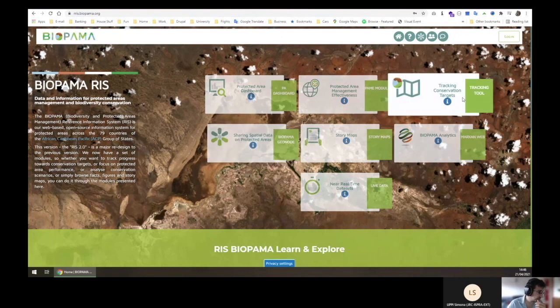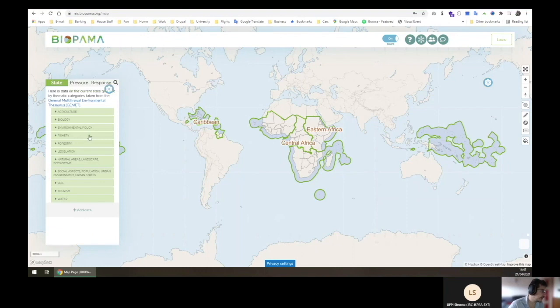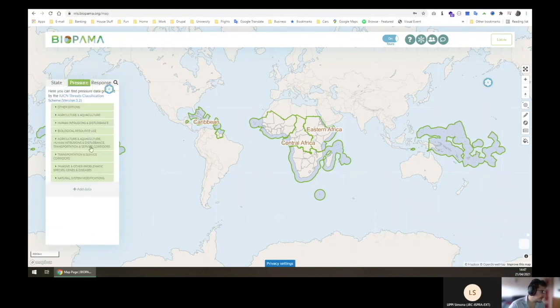One of the most interesting tools that we have to present for you today is the conservation tracking tool, where we present indicators under the state-pressure-response framework. So this allows you to add any data and attach it to a policy in your area, or based on a particular state as defined by some taxonomic keywords, as well as various pressures, again, by taxonomic keywords.